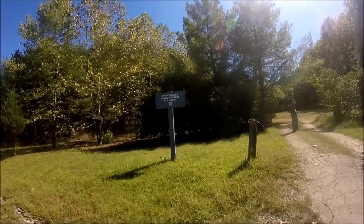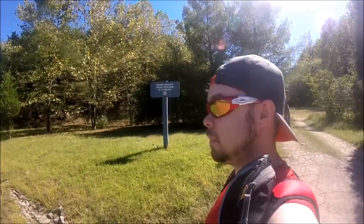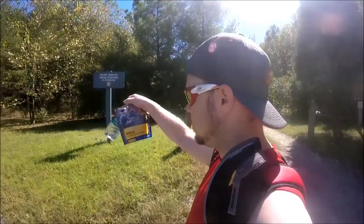So we finally found the trailhead. Mary Ingles trail system is 2.5 miles. It's still not on the map anywhere, but at 2.5 miles, we shouldn't get lost. But I'll see you up the road. I'm gonna have me some water and some of my granola. So we're about 100 yards into the trail.